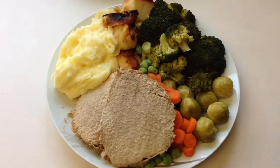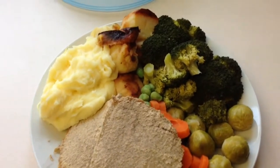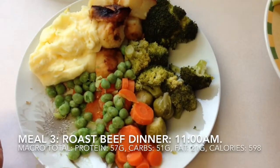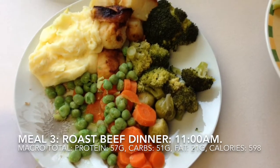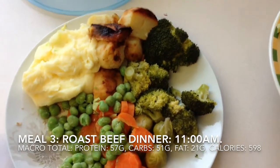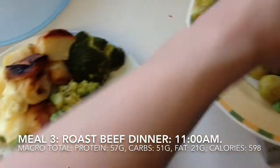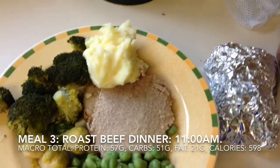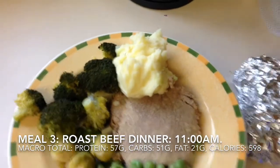Roll on the music. Guys, you know what? You just really can't be arsed to get a spoon out to portion out the mashed potato. I've got a tip for you. Use your hands. Taking a tip from Matt Does Fitness. Ooh, that's about 100 grams right there.